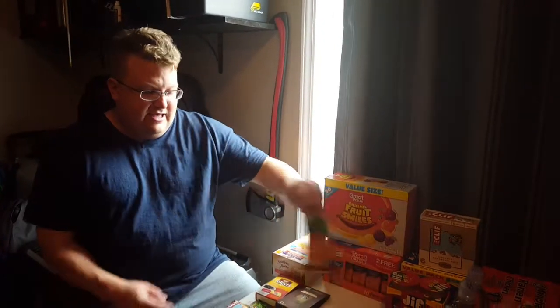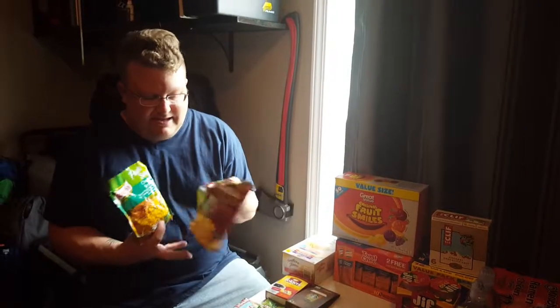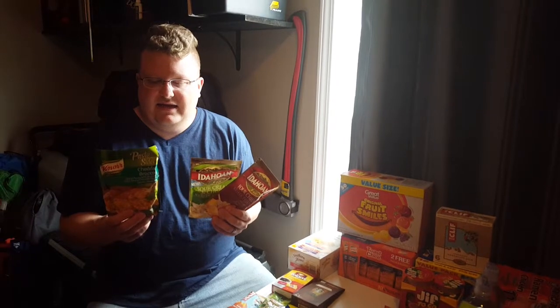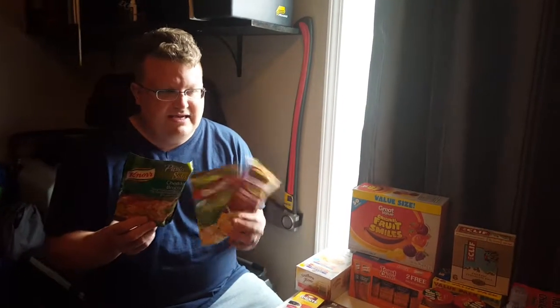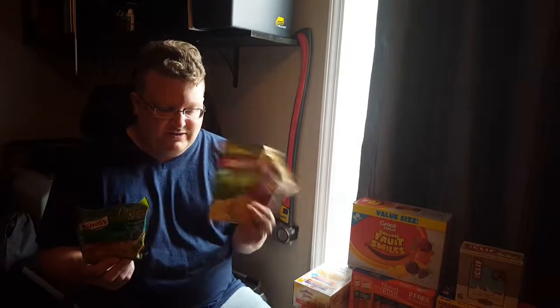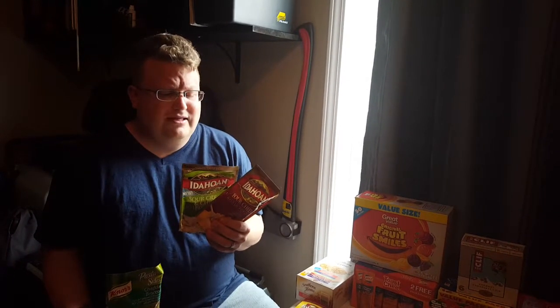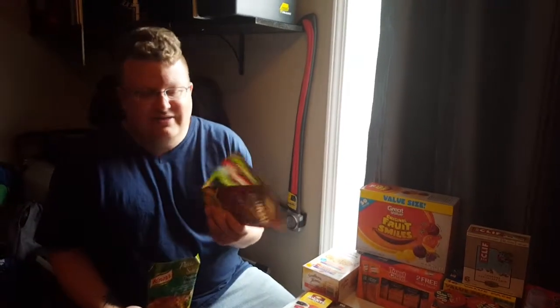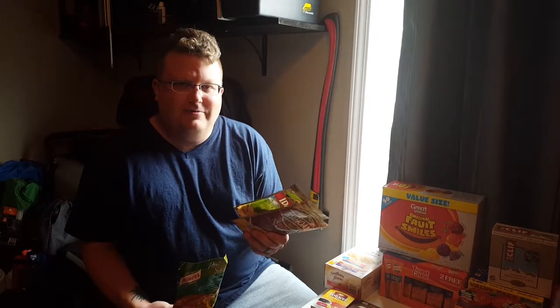But then we have the ever famous meals in a bag. So there's aluminum foil inside, and I have the steak fajita one over there that I showed you earlier in the video. These are mashed potatoes. These come in, I think they're up to like 11 flavors now, or 8 flavors, different flavors. I think that's really good because when you're talking about the meals, they talk about the different combinations.